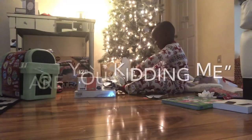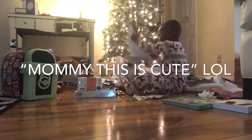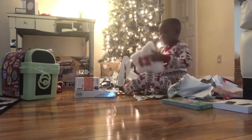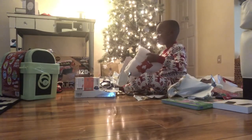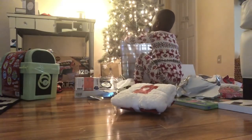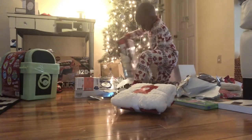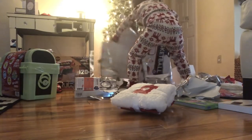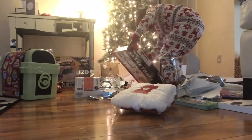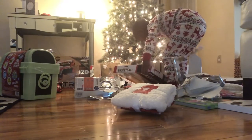Are you kidding me? You give me a new poodle? Mama, this is cute. What is it? A pillow. No. A blanket? No. Okay. Oh, this is a new basketball hoop. That's what you wanted, right? Yeah.